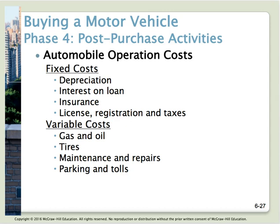That is the loss of the vehicle's value due to time and use. And you most likely will not be able to sell the vehicle that you purchased for what you bought it for, especially if you bought a new car. So the vehicle is going to be worth less as you put more miles on it and more years turn over, and that's depreciation.